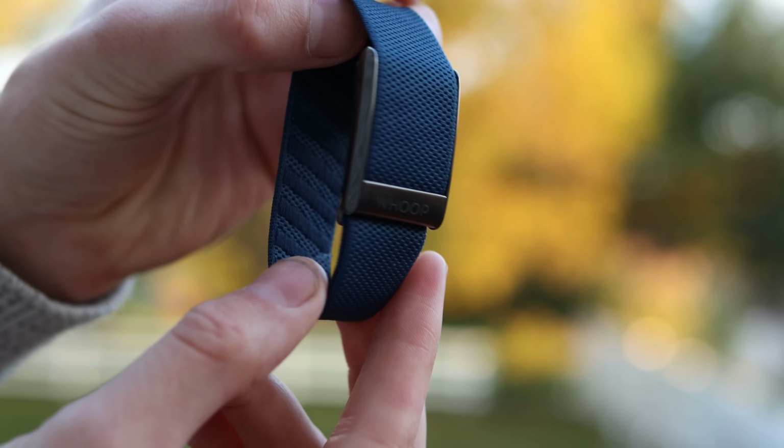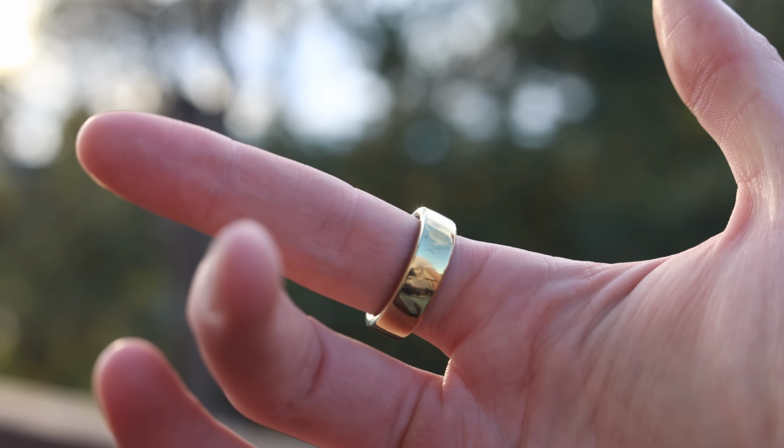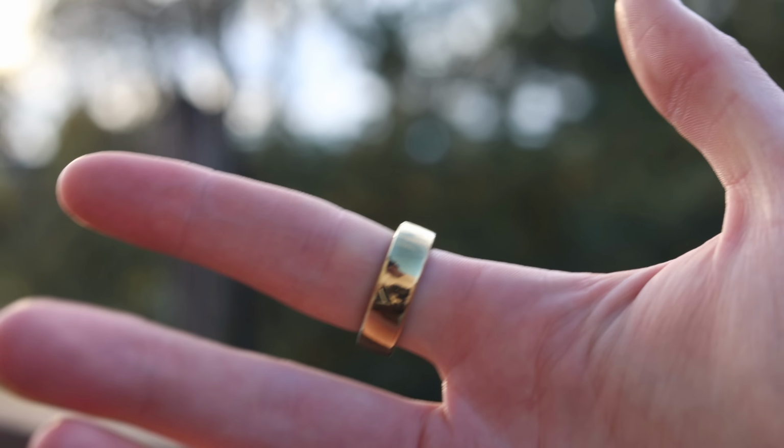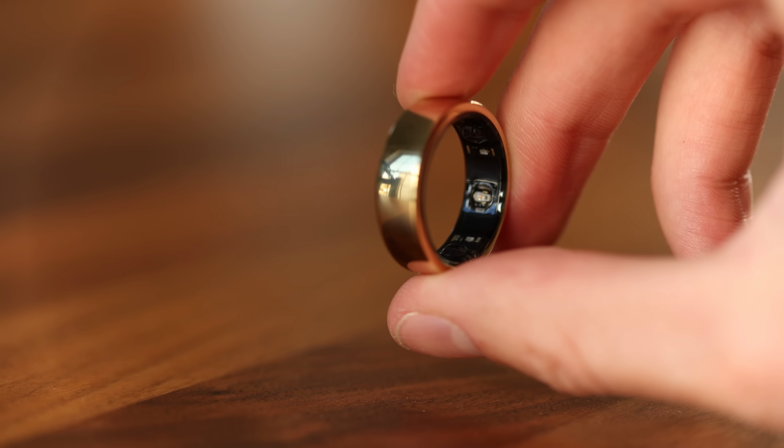But if even this is too uncomfortable for you, or if you just want something even more subtle, you can get an Oura Ring. And both of those devices do a lot of the same stuff. They're going to track your heart rate. They're going to track your blood oxygen levels. They're going to track your heart rate variability while you're sleeping. They can track your basic movement throughout the day, your body temperature, and really give you a big picture of what's working in your fitness and your daily routine and what you can possibly improve on.